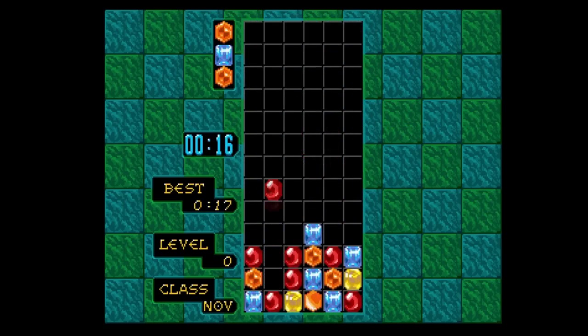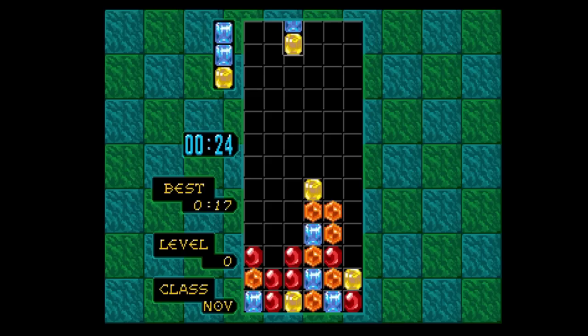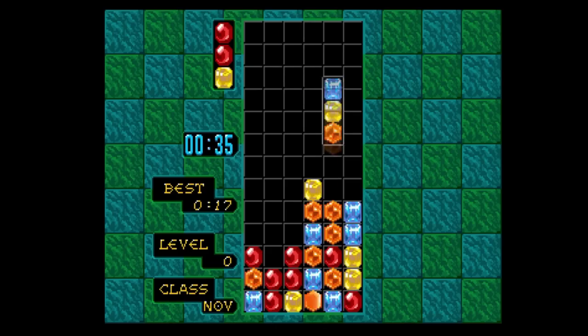The best mode here is Flash Columns, where you must break the flashing gem that is buried under a mountain of regular gems. While the single screen visuals are quite tame and never really change, there are some nice music selections here that sound great. There's not a lot to this one content-wise, but if you like puzzle action, you can do a lot worse.